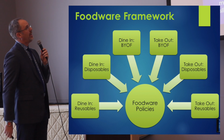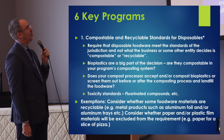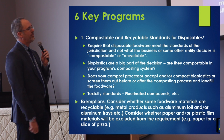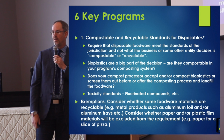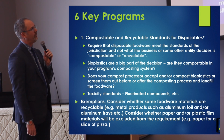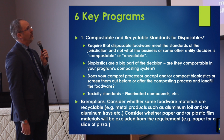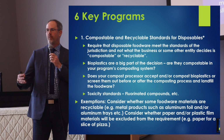But to get into some of the key programs, I've thought about six key programs, and I think these are all in the matrix that you have from Miriam in a different format. These six programs are also in the order that we're going to go through today with some of the panels.